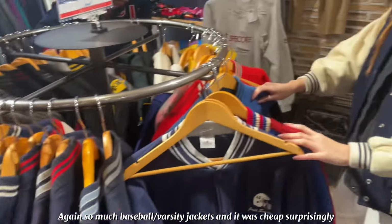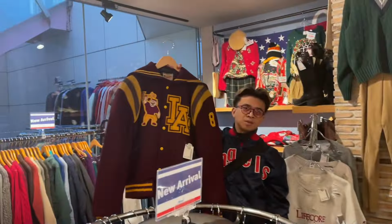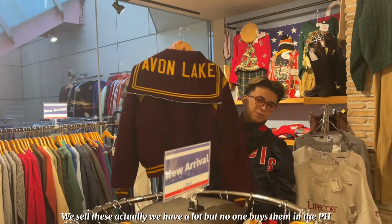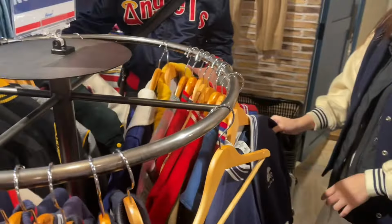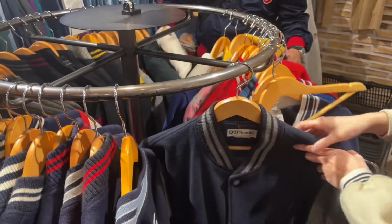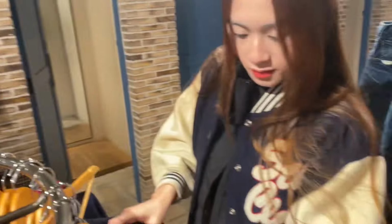Guys, look at the varsity jackets. Wow, nagmamodern. We sell these things back at home. Guys, meron kaming ganyan, pero di nyo binibili. Tas dito, 13,000 yen. Around 5,000 pesos. Tas di nyo binibili. Sige, huwag nyo bilhin.